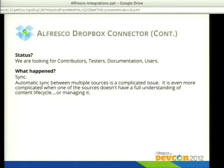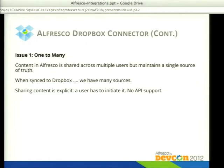Now, the problem that we have when we talk about sync with Dropbox comes down to, one, a limitation on the side of Dropbox. Well, I first talked about the one-to-many problem. The first problem with Dropbox is that this is not a one-to-one sync between one piece of content that exists within Alfresco and then syncing it out to one source or one location.